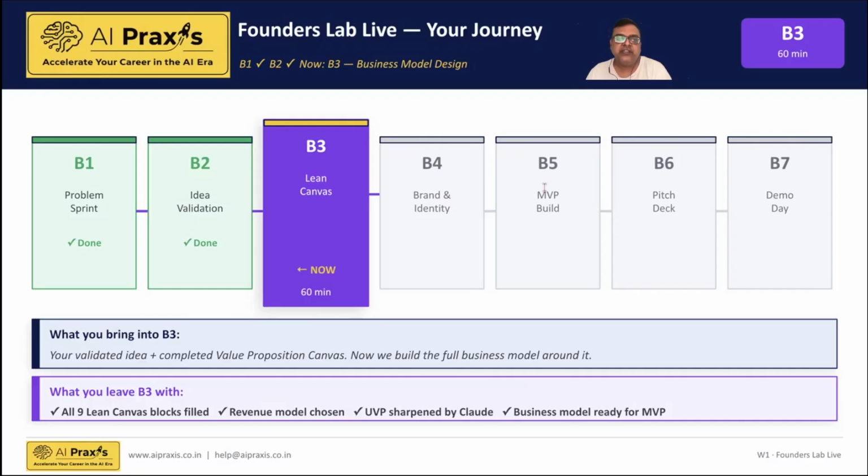And then we did block two. Once you had identified a meaningful problem, you explored multiple solutions instead of falling in love with your first idea. This reflects an important principle of design thinking called ideation. Rather than assuming your first solution is the best one, you generated multiple ideas, shortlisted the strongest one, validated it, studied competitors, and built your value proposition canvas.